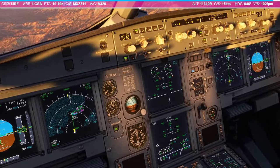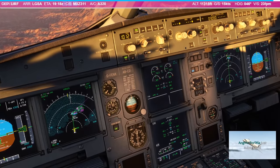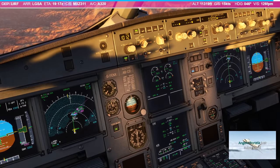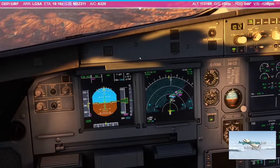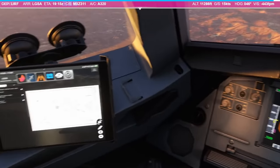Right, we're getting a bit high now. So I'm actually going to put in the 3,200 feet platform and let the airplane do it. So DES, 3,200. DES out magenta, it's going to level off at 6,000 for a bit. That's fine. It thinks it's a bit high. No surprise there.